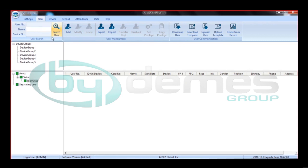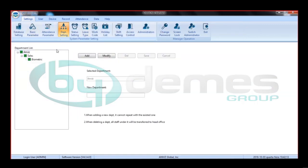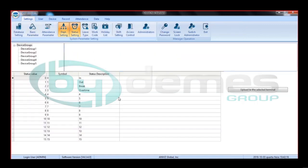It will show me too, but maybe for some companies the department configure is more suitable. So we offer this option for this kind of project. Status setting. This is where I configure the kind of status setting, as the word says, in the device screen. As default, it comes with in, out, break, overtime.